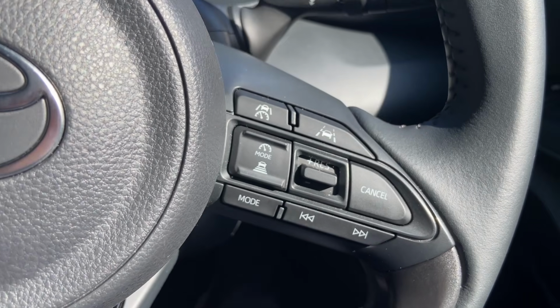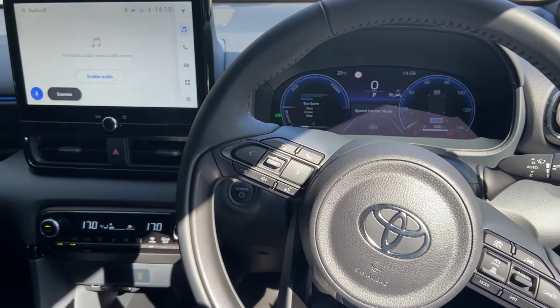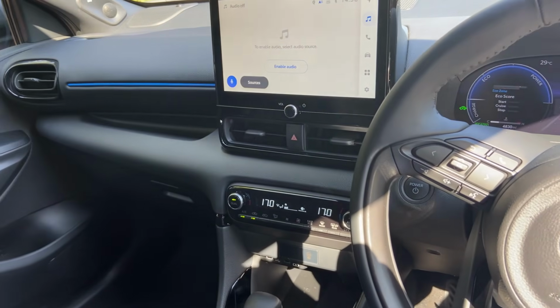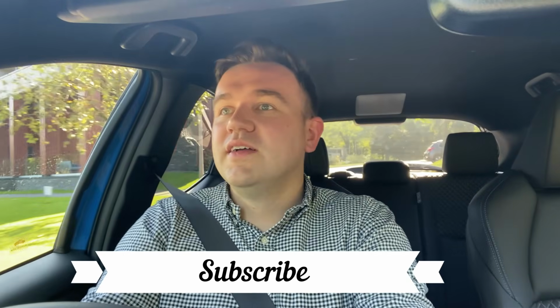It's just a nice get in and go, and everything's logically laid out. There's no big steep learning curve. Climate controls and gear selectors where you expect them to be, window switches where you expect them to be, indicators and everything. It's just a conventional car. So if you are looking for maybe a more conventional vehicle, it's definitely something to consider. Just get in and go.